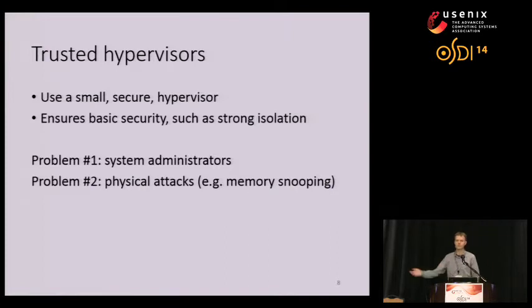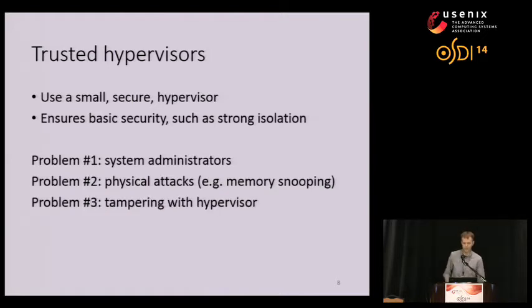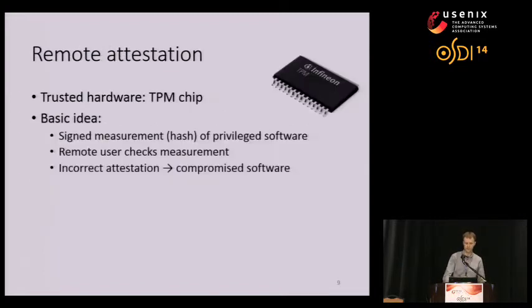The second problem is because these are running on regular unmodified hardware, that they're still vulnerable to a wide variety of physical attacks, like simply reading secrets out of memory. And the third, perhaps apparent problem, is how do you know that some machine somewhere in the cloud is actually running the small secure hypervisor that you expect it to run? Of the three, this one is actually a solved problem. And it's solved by a mechanism called remote attestation.